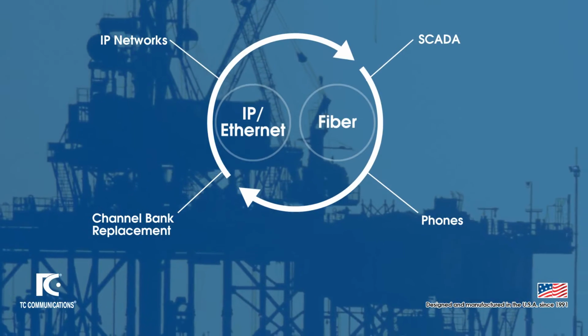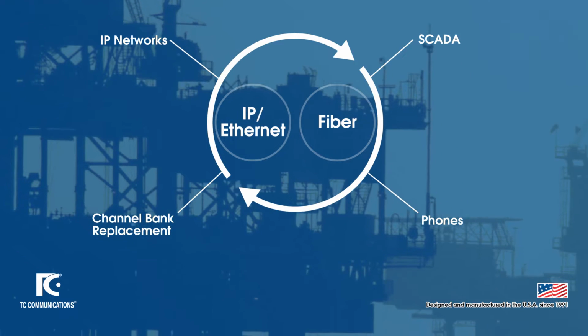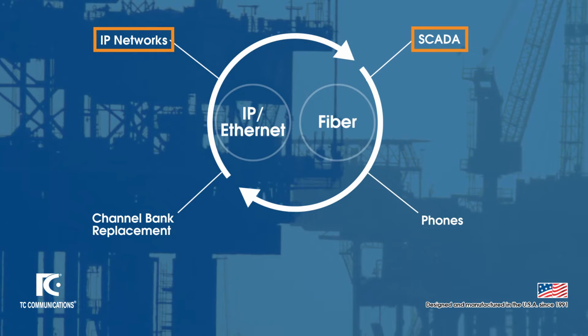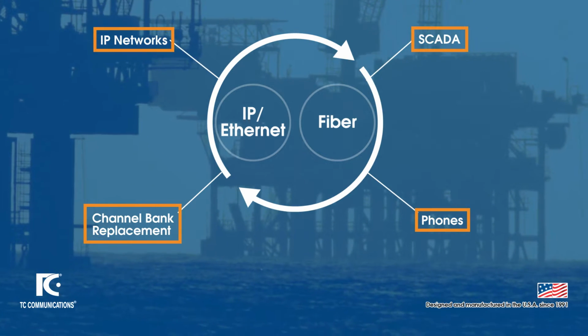When it comes to our solutions regarding oil and gas, we're going to cover four major areas: IP networks, SCADA, channel bank replacement, and phones.